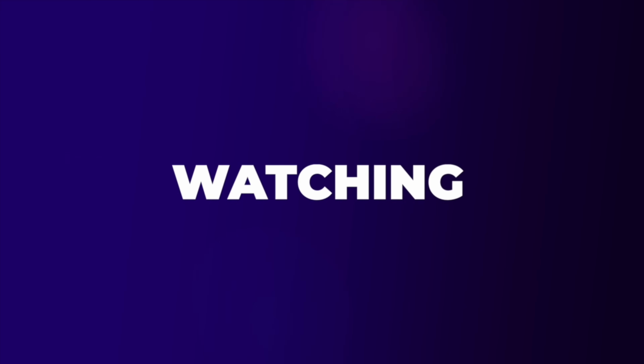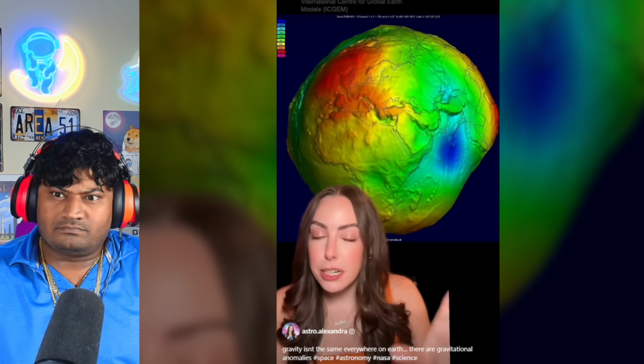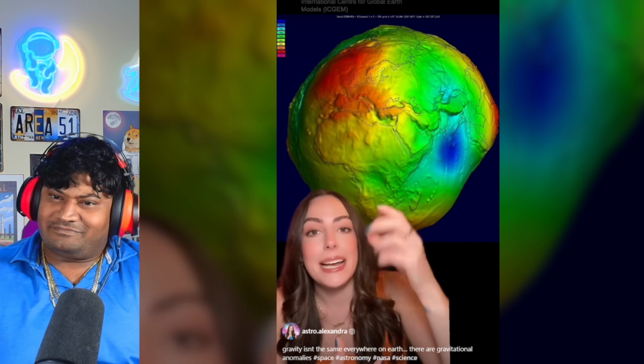Yeah, let's go to the mountain. Even though it feels like it, gravity isn't the same everywhere on Earth. This is a gravity map of where the asteroid that killed most of the dinosaurs hit. It's colorful because it's a gravitational anomaly. Earth isn't a perfect sphere. It's its own shape. It's called a geoid. This is it exaggerated by 10,000.